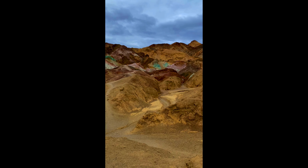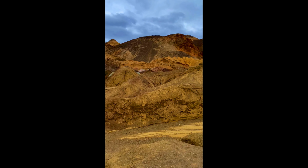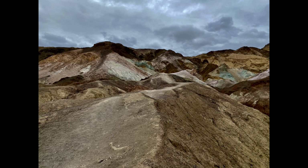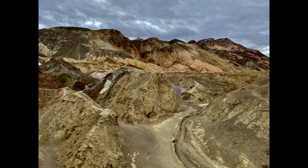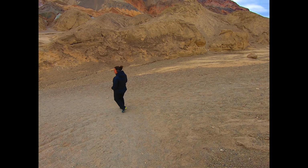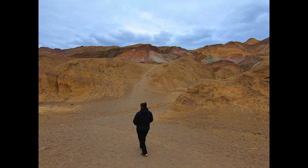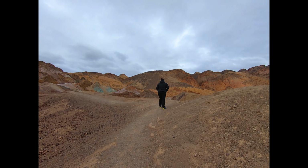Overlook. And we're going to do some hiking while we're here. Show us some beautiful colors in these rocks. Come down in this little section here, and there's different paths going all different directions, and I guess we need to decide which direction we're going to be going. We decided to go up and look down at the colors.